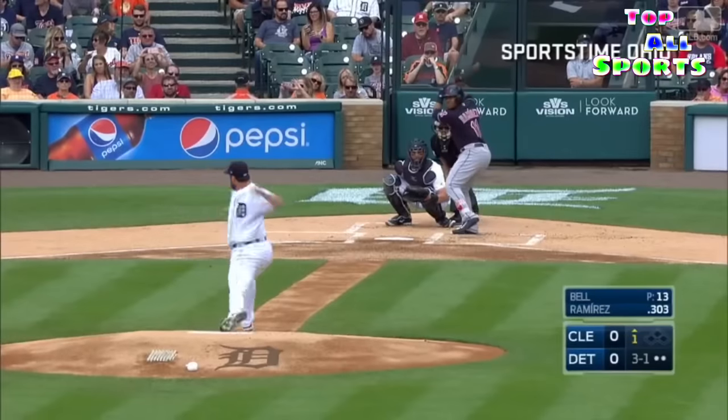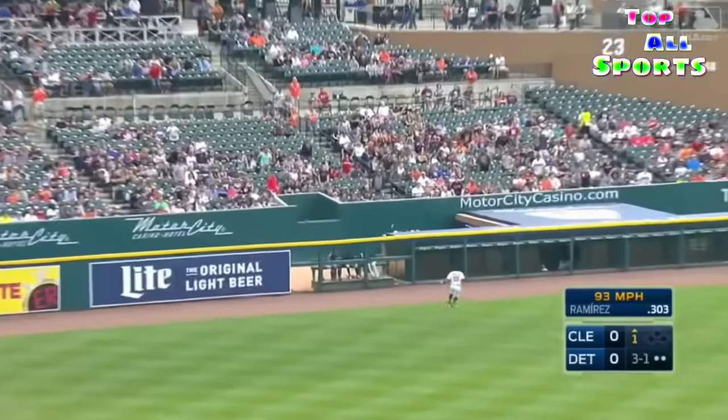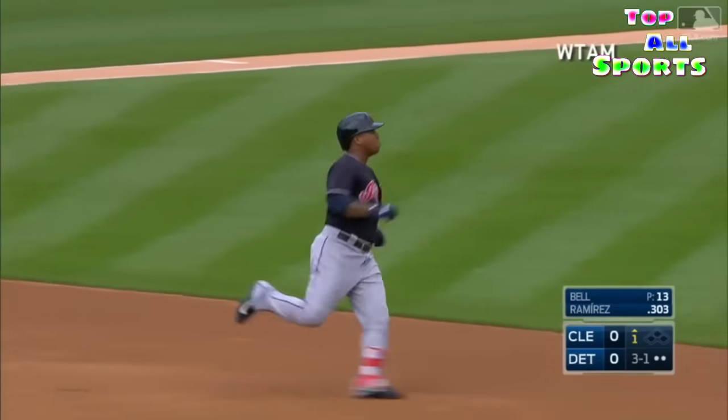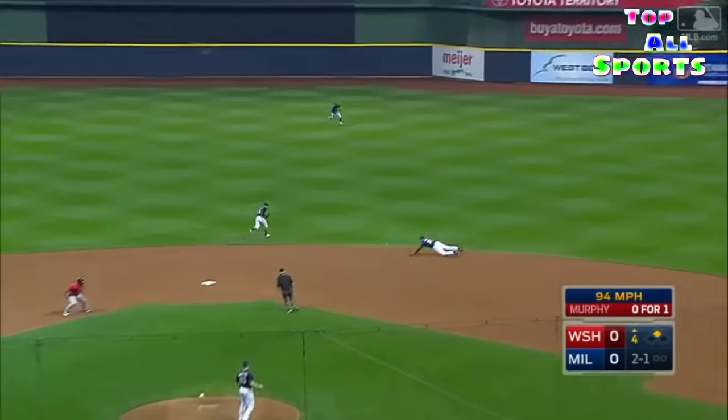Here is with a 3-1 count. And he jolts one to deep left field. Back goes Mikey Motto. Gets over his head and gone. Or is it? Yeah, that's gone. Gone! Or is it? It is gone! It is. Brewers have done a nice job.